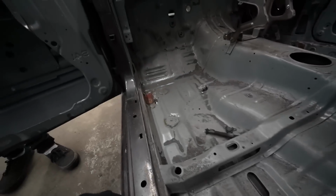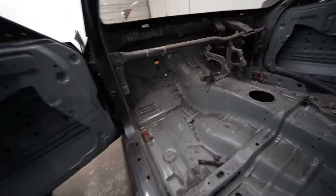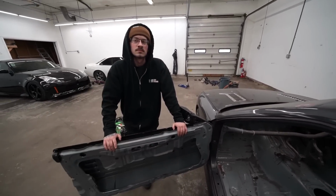But the cage is all out, everything's smooth. A little bit more grinding in a couple places, and then the lizard skin, swapping the doors. I think now, let's take the hood, fenders, and doors off, throw the other doors on before the end of the day. Mike had to go get some stuff done.